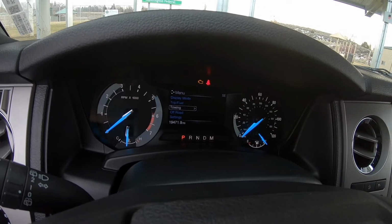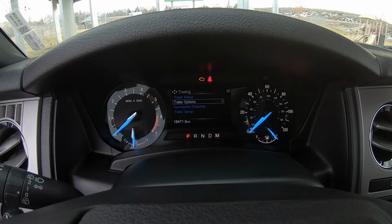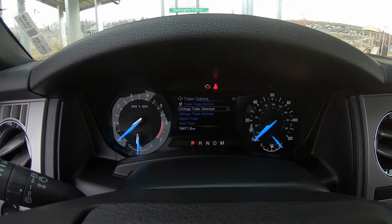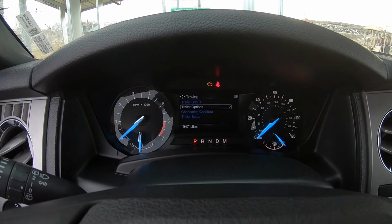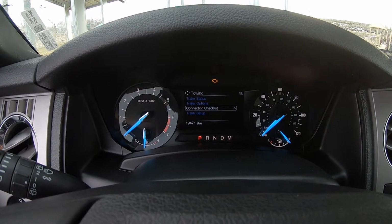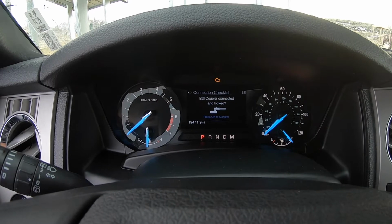Now it's got this section for towing. Now in towing, it says trailer status, trailer disconnected, but it looks like you can add a trailer to this thing. It's got trailer sway control. You can change the trailers, change trailer settings. It's really quite advanced. Even has a connection checklist, so if you run down this thing, it gives you little tips as to what to check before you take off.